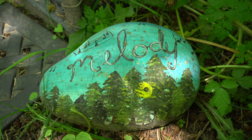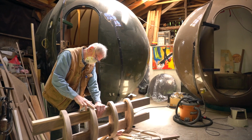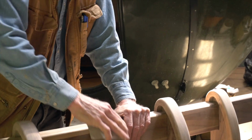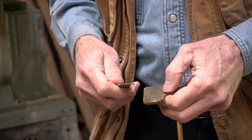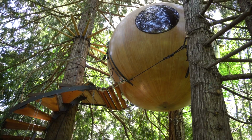There's a couple that we're going to show you. This one's Melody, and there's also another one called Erin. Every single piece of these spheres was crafted by Tom. Everything from sculpting and casting his own bronze window hinges to building and carving his own furniture, everything is beautiful and handmade. So let's go take a look inside.